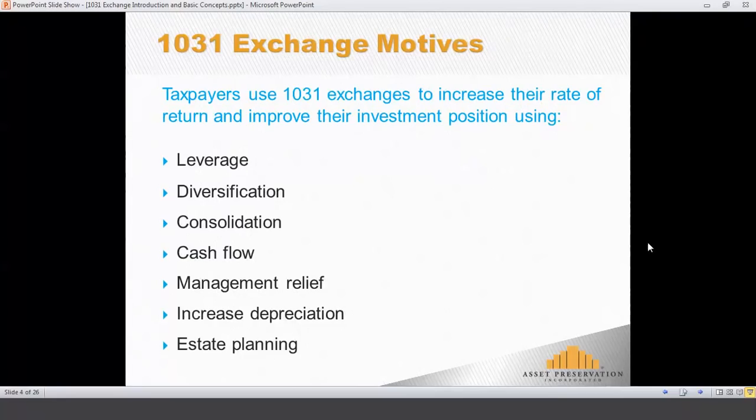Maybe somebody who's in single-family homes is going to exchange into commercial, or somebody that's in office will go into industrial or self-storage. So lots of different opportunities, and we'll look at this shortly in terms of what's like-kind property. Some real estate investors take advantage of consolidating, maybe exchanging from a number of smaller single-family rentals into one larger property, maybe a commercial property, multifamily property.